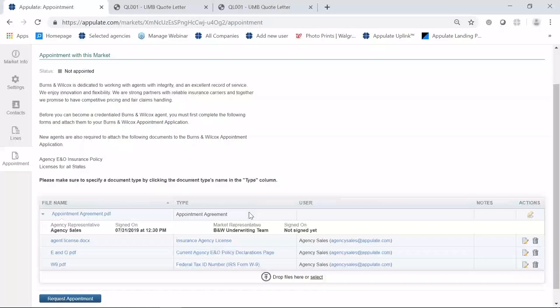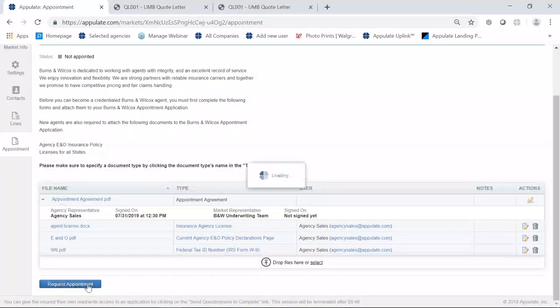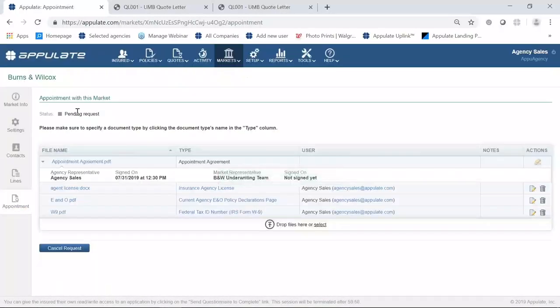Once all of those have been loaded and the appointment agreement has been signed, go ahead and click on request appointment. This will change your status to say pending request. It will trigger a notification to the Burns and Wilcox team. They will review all of the documents that you've attached and the appointment agreement. If they move forward, they will go ahead and sign it, mark you as an appointed agent, and then you will receive an email notification letting you know of that.